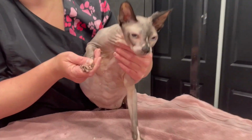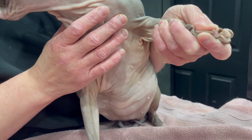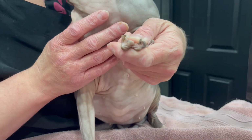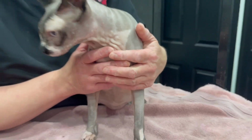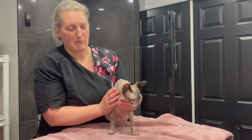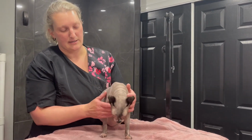They can actually get yeast infections in their toes if you are not properly cleaning all of that disgusting black yeasty gunk off of their toes. Toe jam. She gets her toenails trimmed once a week. She gets them cleaned once a week. Ears done once a week. And eyes on a very regular basis.